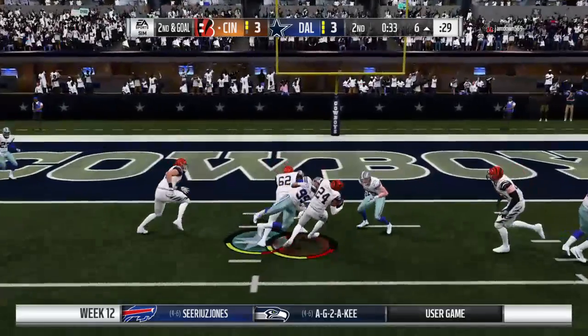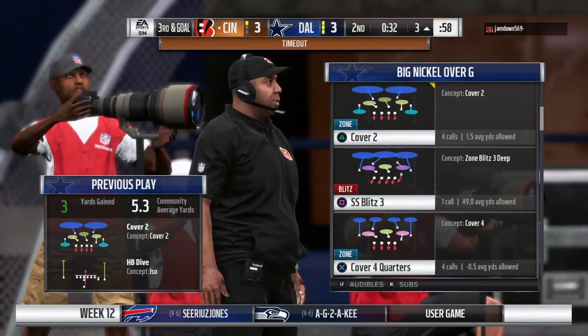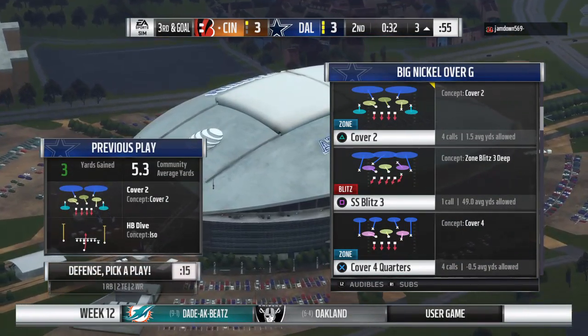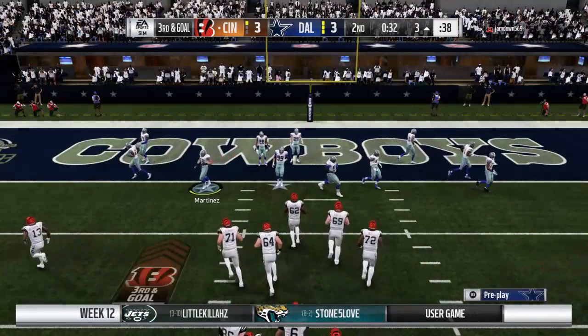They'll give it to him up the middle. And he'll take this one down inside the 5 to the 3. And before they can run this third down play, we're going to get a timeout, as they'll stop it with a little over 30 seconds to go in the first half of play.